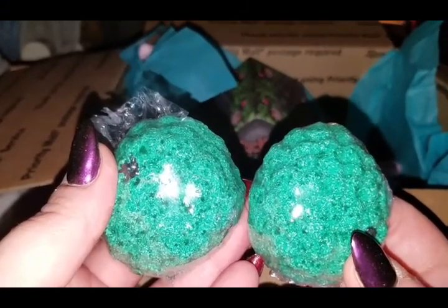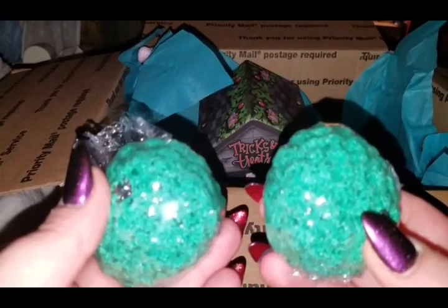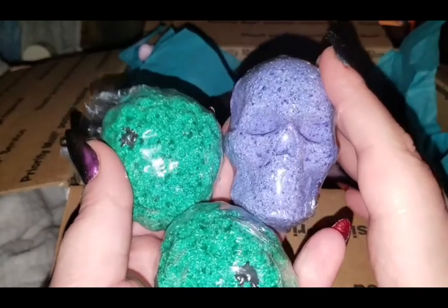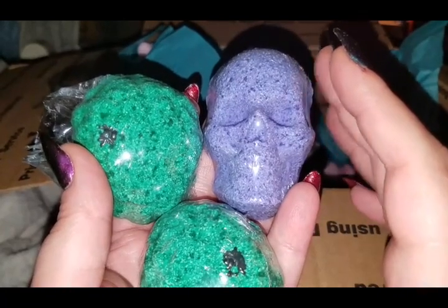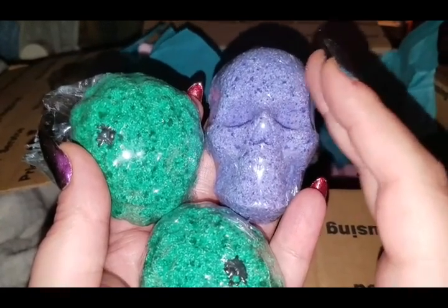Maybe I should do all three of them together, like kind of like cocktail them. What do you guys think? You think I should do all three of them together? I think that might make it cool, because this purple one smells like a feminine perfume that I had. It was like a Victoria's Secret perfume or something. Maybe it was Vera Wang. I don't know. It reminds me of perfume.